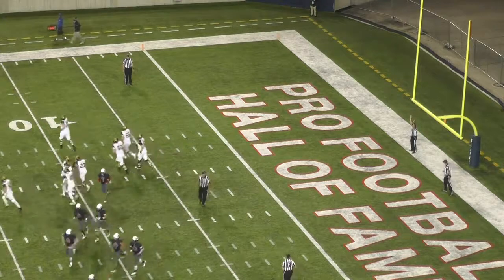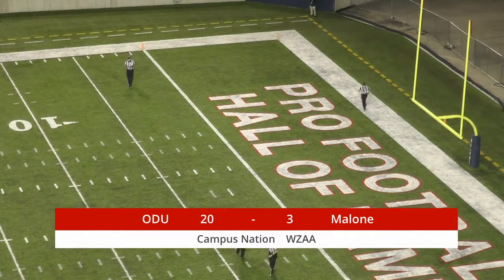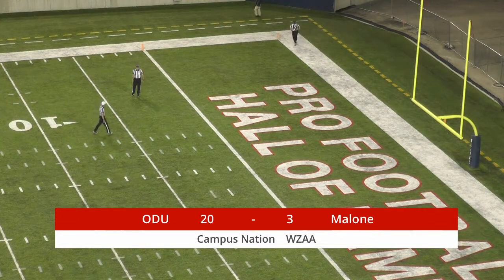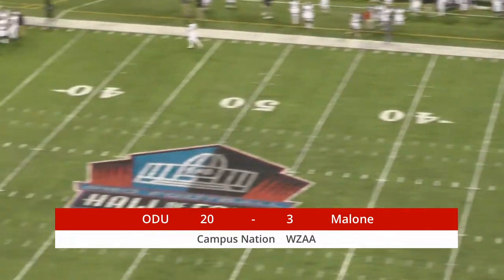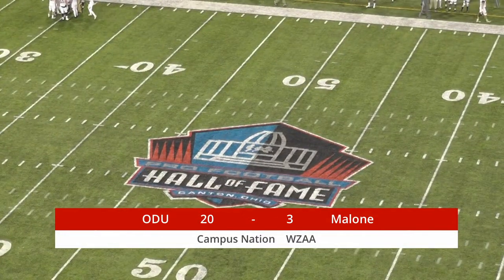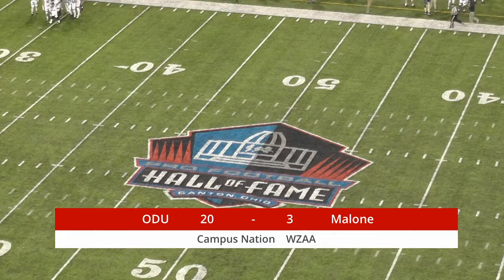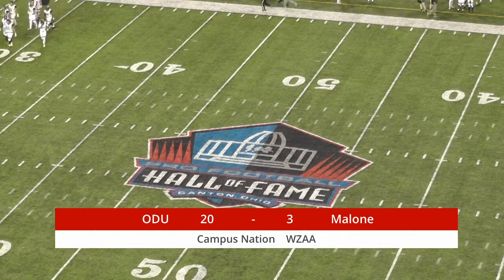So that is Jed Quackenbush, now 12 for 12 on the season. If you're tuning in here on CampusNation.com, we're here at the Hall of Fame in Canton, Ohio. Malone Pioneers versus Ohio Dominican Panthers. The score is 20, Ohio Dominican, to 3, the Pioneers. It's a beautiful night for football, and I think that drive right there kind of takes the sails out of Malone. If you're Malone, you better come back and answer right now.